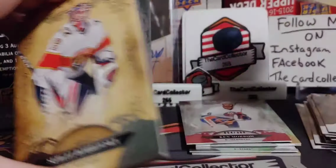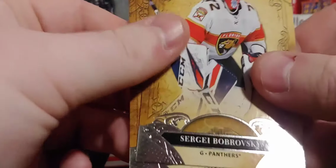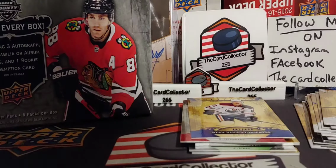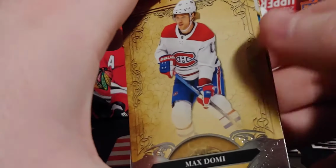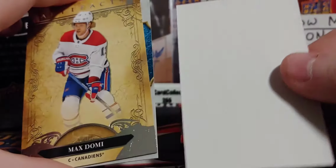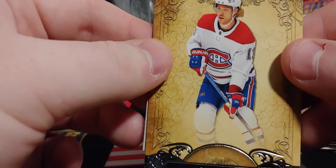We got Yandle. Oh, we got a decoy. That's so weird that the two hits are in front, but we got Hopkins, Bobrovsky, and Nylander. Yeah, some William Nylander. All right. We got Brock Boeser, Thomas Hertl. Oh, here's our autograph. Let it be someone good. Let it be someone good. Come on. Auto.